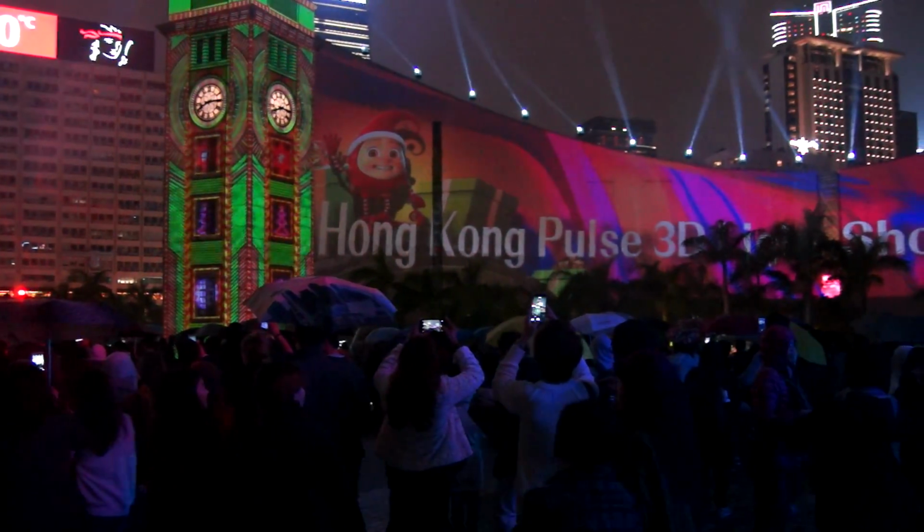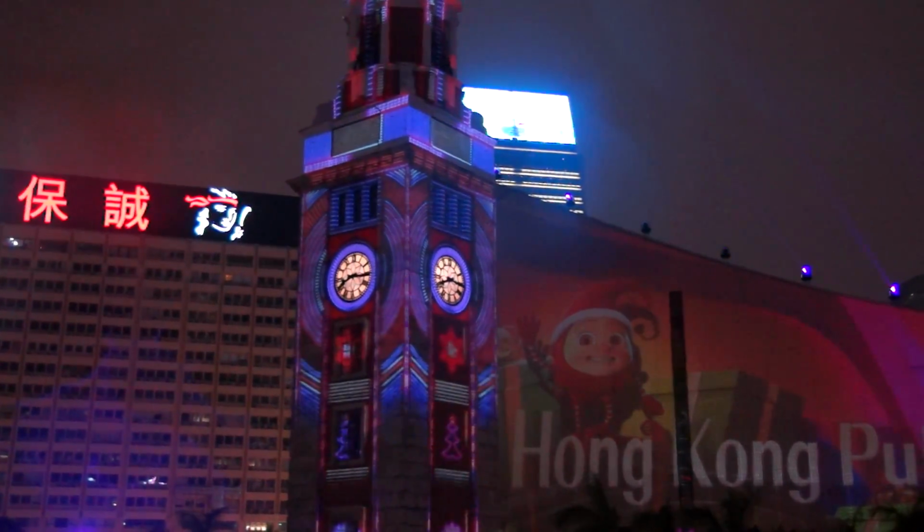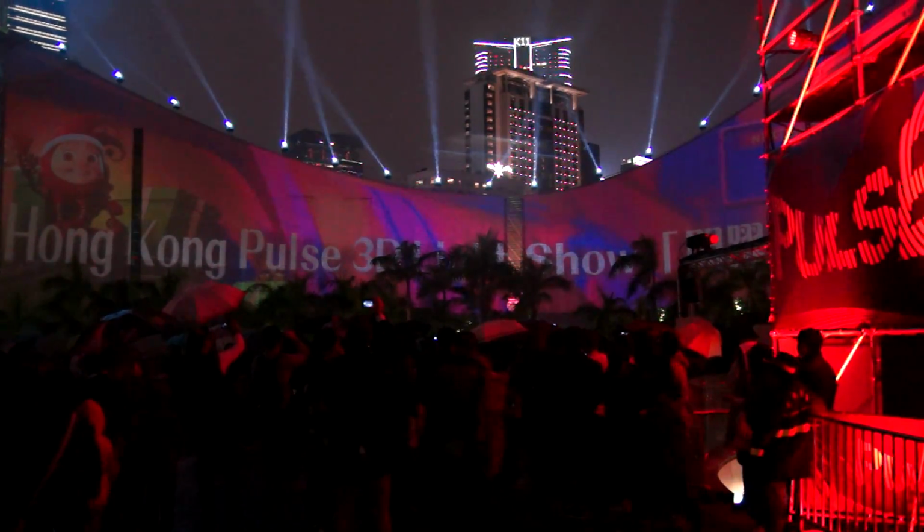So they have this new thing called the Hong Kong Pulse 3D show at the same place. The show takes place right after the Symphony of Lights, but I didn't really find it interesting and left early.